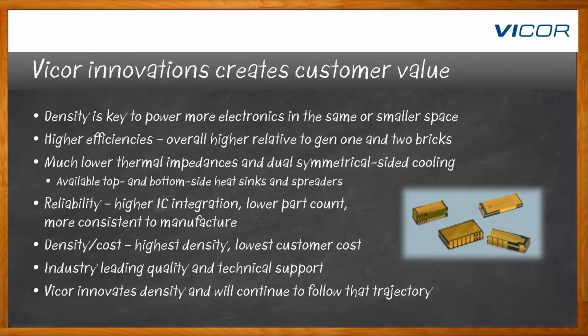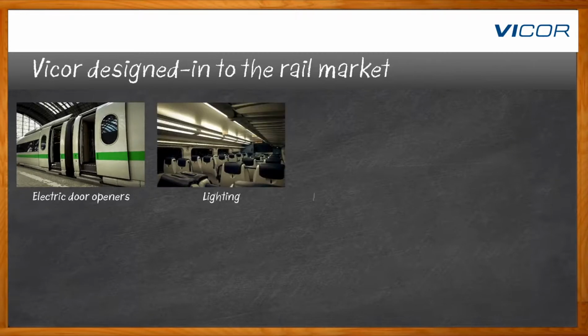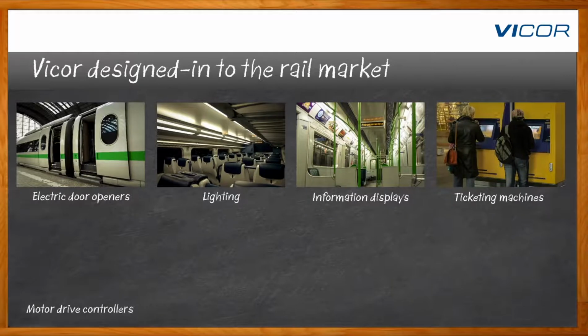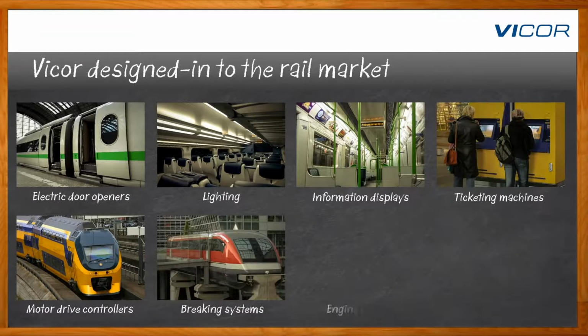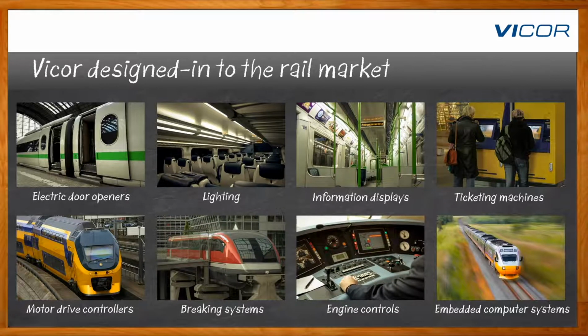Okay, let's talk about Vicor specifically in the rail market. As we've seen in a lot of the rail market, there are many applications. We have applications in drivetrain, including braking systems, engine management control, climate control. We have safety applications in security cameras, in intelligent door activation, and information displays. We have platform applications, including ticket machines and displays on what times and what tracks your trains are on. And of course, the most important thing for anybody who's traveled on the train for any length of time, Wi-Fi. There are lots of Wi-Fi repeaters in a train, and we have to power every one of them.